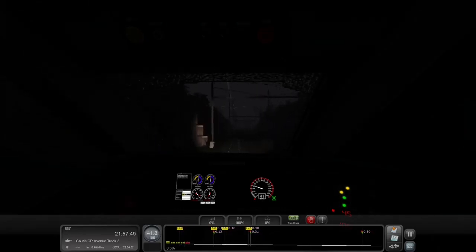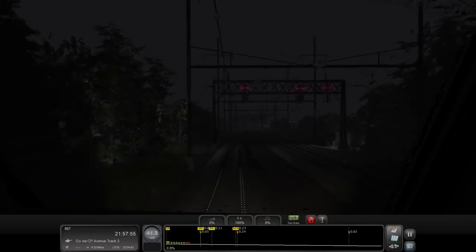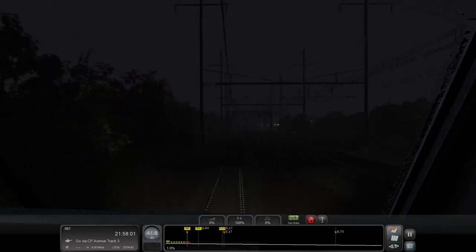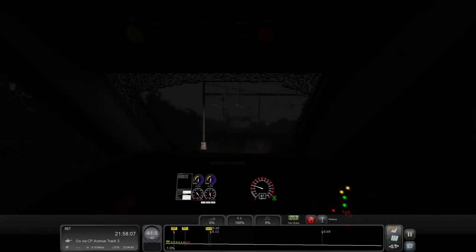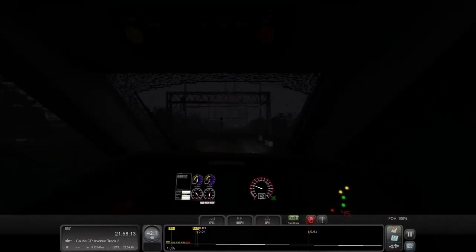So we have to move back over to the main track that we would normally be on at this point. And you can see that we do have our flashing green here. Red over flashing green. And that's when the speed starts going up. Thank you very much. So anyway, that is the junction. You can see we are crossing the junction there. So that's what that was for.